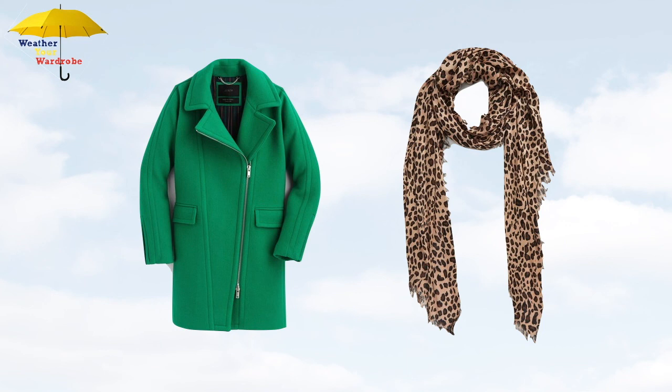So a coat, because you can wear it closed or you can wear it open and it'll look just as stylish if it's blowing in the wind a little bit if it's open. And a scarf, because obviously then if it's blowing in the wind, it looks even that much more stylish, like, you know, you're on the set of a photo shoot. So that's the other reason that these particular items were chosen for a windy day.